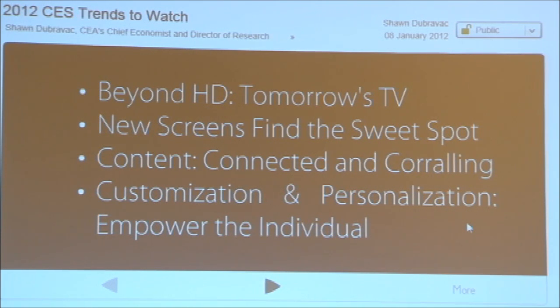We talked about how content was evolving, that consumers were becoming taking more control over their content and having the ability to adjust their content. So we're going from a push model to a pull model, and all of that was taking place across the device ecosystems.